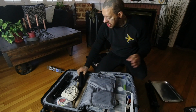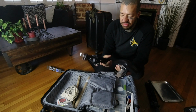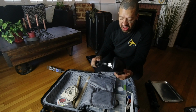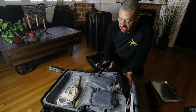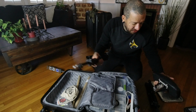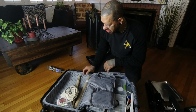My back's doing great. Here I have a Tattuesday armrest. This armrest is the smallest, lightest, most efficient armrest that I found. It works really good. It's pretty strong and sturdy. It definitely gets the job done. I've used armrests where I was like, whoa, that thing is terrible. So, Tattuesday, super good. Tattuesday makes a lot of really good travel equipment.